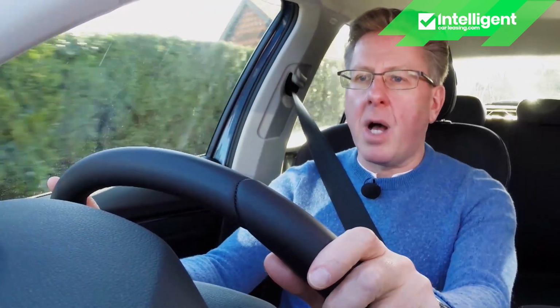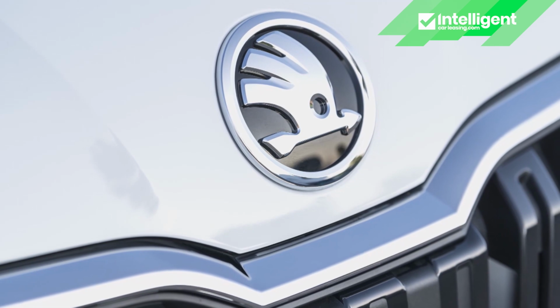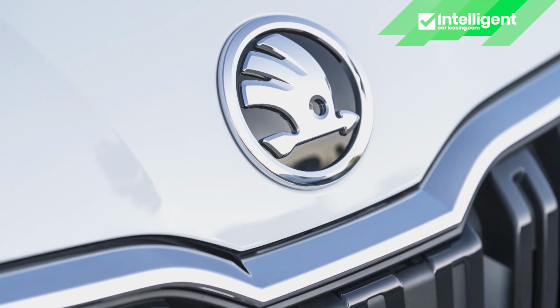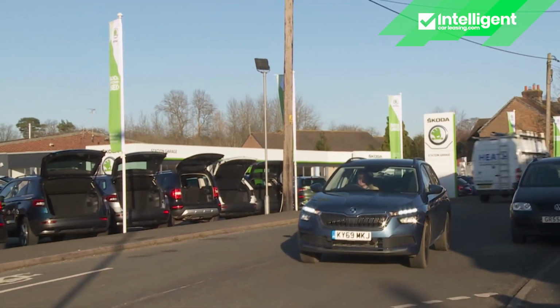Finally, while it's certainly true that other rivals better the 3-year, 60,000-mile warranty that Skoda provides, you can extend your cover to 4 or 5 years by paying extra. Not that you really need to. The brand regularly tops independent consumer satisfaction surveys. According to real people, there are few more satisfying cars to own.